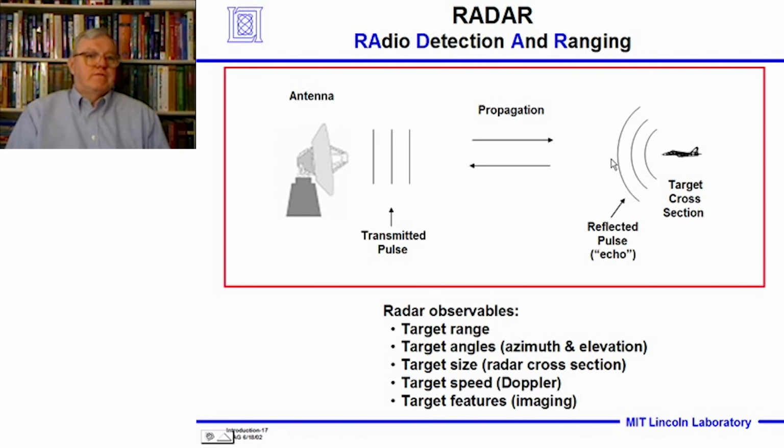And that echo, the reflected pulse, will be sensed by the radar, and from the delay time of going out and back, one can measure the range. From where the antenna is pointing, you can measure the azimuth and elevation angles of the target. From the size of the echo, its amplitude, you can measure the target's size, its so-called radar cross-section. We'll get to what that is in a bit. And from the shift in the frequency of the radiation that comes back, you can measure the speed of the target, and also other features with processing, such as imaging.